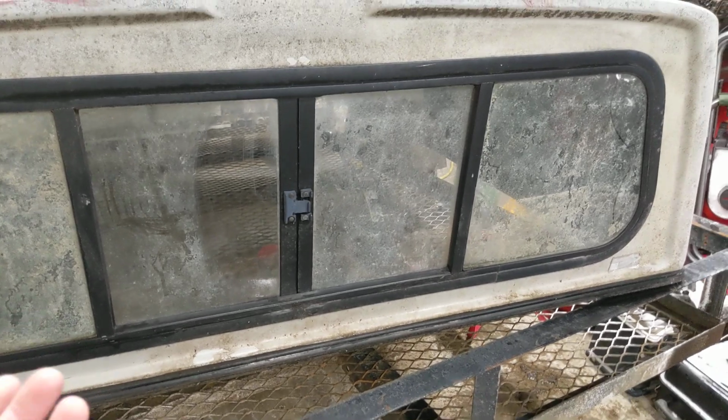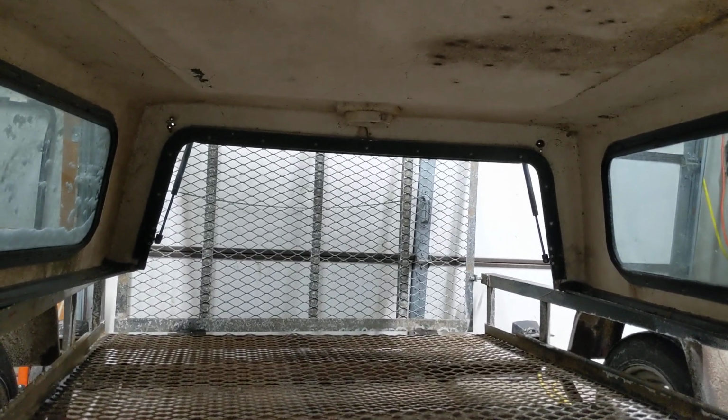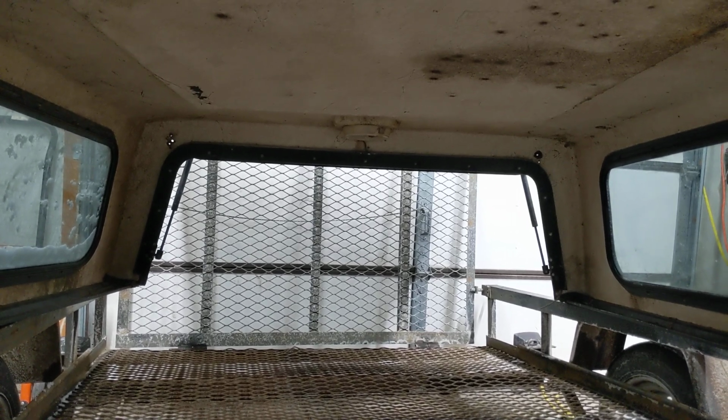I was just cleaning it to see. I was going to try to clean all this, but I don't feel like cleaning it until it's in the bed of the truck where I can kind of crawl around to it. But yeah, these open up. Here's what the inside looks like. You see the little holes drilled in. I think they maybe had like a roof rack on it, possibly, or something like that.